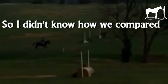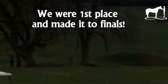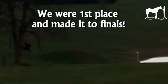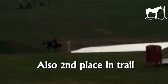And then that night, after we'd done trail and we'd done field hunter and he was feeling good, I found out that we were sitting first for field hunter and second place for trail, behind my other horse Trimby, who was sitting in first, and I was ecstatic.